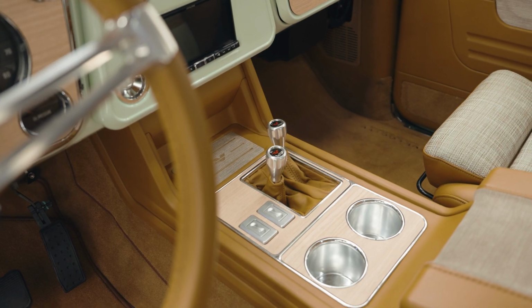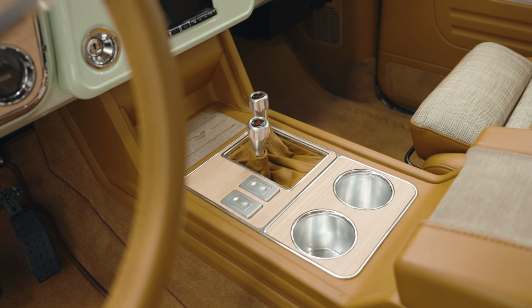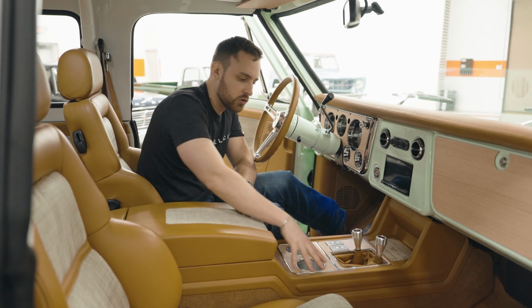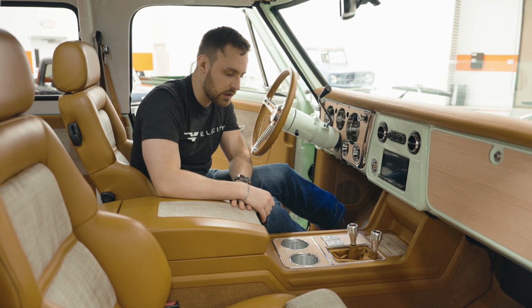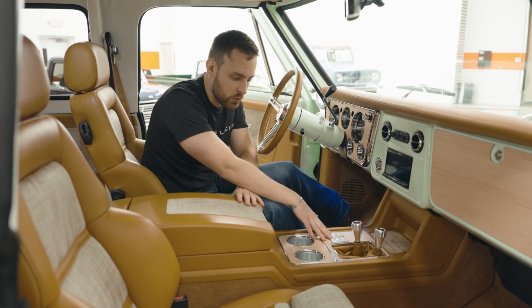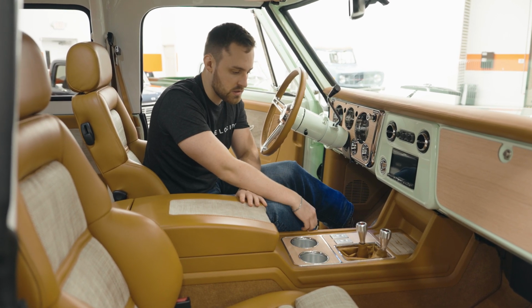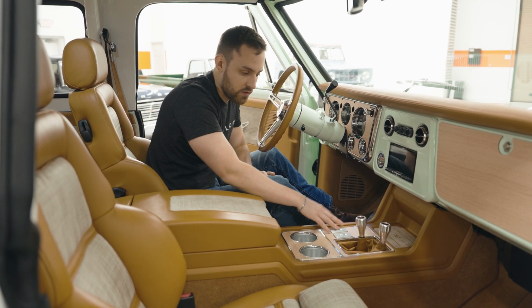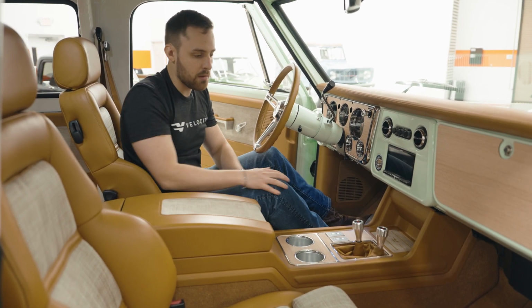Two drinks holders, and again, you're going to notice what we've done here is use the wooden inlays from that instrument cluster, that final piece of material, just to give this area a little bit of accent color. And I mentioned earlier that all vehicles that we build come with electric windows. This K5 is no exception. You control the electric windows with these two controls here. So driver's side, passenger side, really simple, much like a modern vehicle.